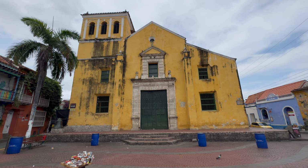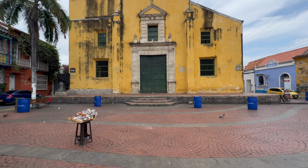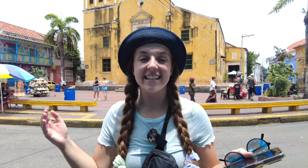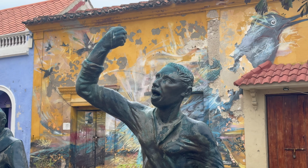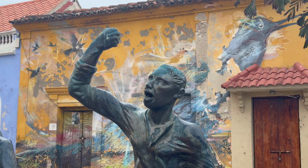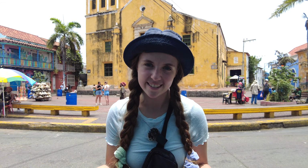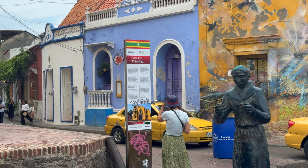We are now at La Plaza de la Trinidad, which translates to Trinity Square, due to the church behind me, the Santísima Trinidad Church. Before that, it was actually named Liberty Square because this is where the 1811 rebellion happened, declaring Cartagena independent from Spain, 11 years before the entire country declared independence from Spain.